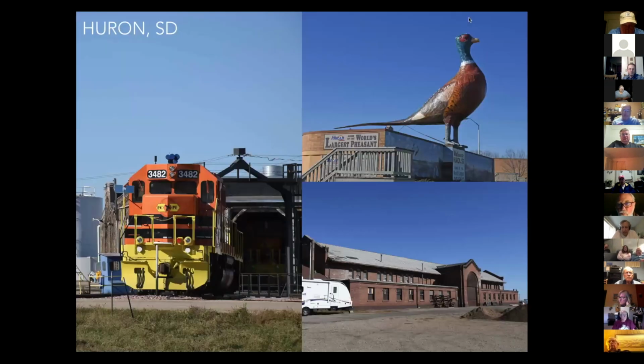So we got to Huron, home of the world's largest pheasant. The former Northwestern Depot still stands, and it's a pretty impressive building. And it's also the RCP&E's main shop, main roundhouse and servicing facility. As you can see, another unit inside the roundhouse. And there's still a lot of wood in that roundhouse. All the main support columns are wood, but it does have brick walls. I was a little surprised to see that.